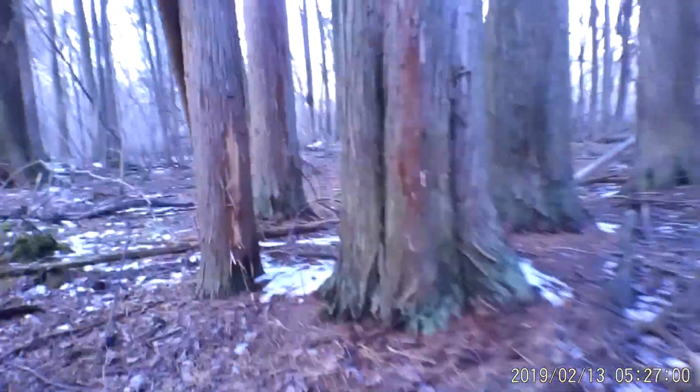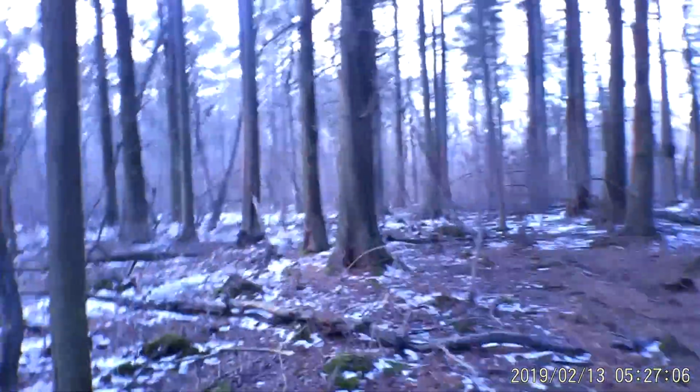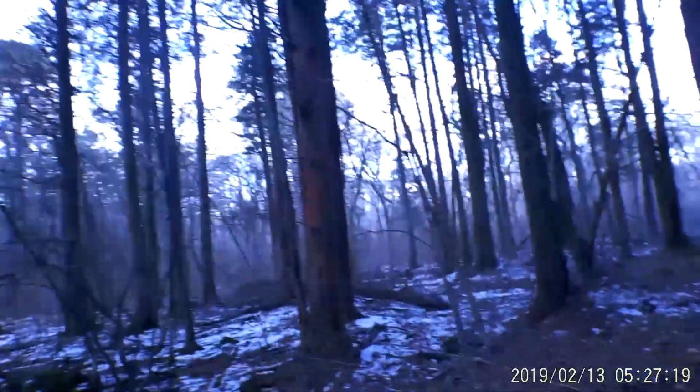This is the same. Here's an old rub. This is a rare tree here. So here, definitely traveling through these thick tall trees. I see this one, looks like somebody was climbing. I'm not sure how long ago that was. Here's right here.